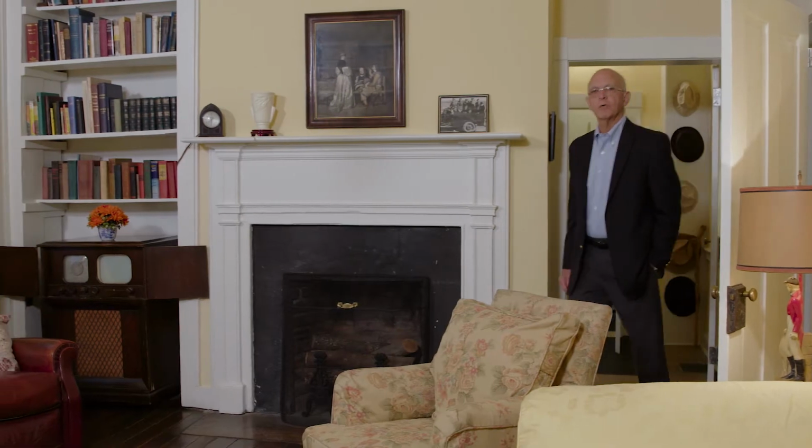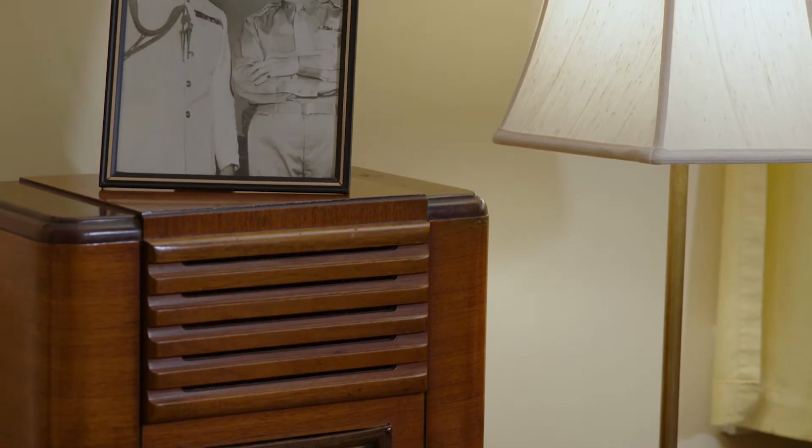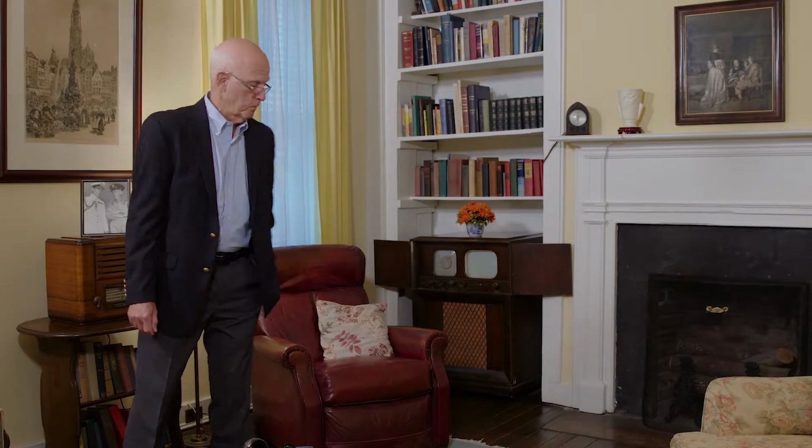This library was the Marshalls' favorite room, and this is where they spent most of their time. The furniture, which they purchased used, has been recovered, but the curtains are original to the Marshalls. This is a photograph of General Marshall with Lord Louis Mountbatten of the British Navy and an important Allied leader in World War II.